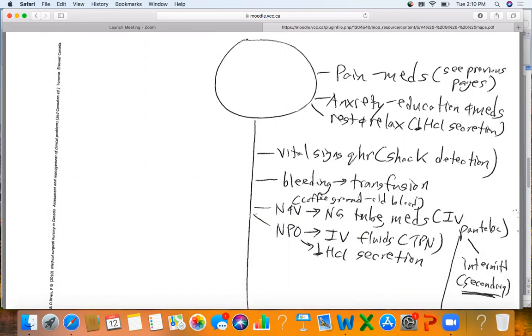Again, you have to ask yourself, why has he got the peptic ulcer? If it's from alcoholism, for example, well, maybe he won't need the NG tube. If the ulcer is from Crohn's or colitis, then he might actually have a bowel obstruction happening as well, and then thereby needs the NG tube. Why NPO? There it is right there. Decreased hydrochloric acid secretion.